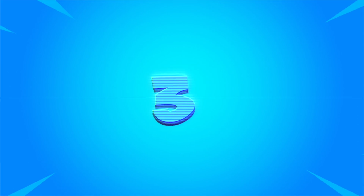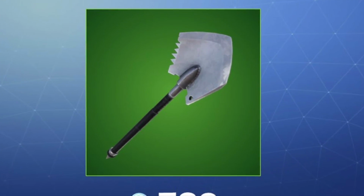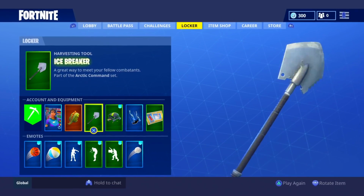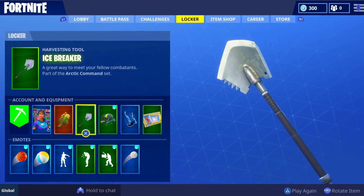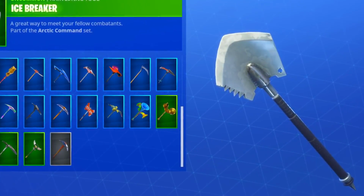Number 3, the Icebreaker is an uncommon pickaxe that only costs 500 V-Bucks and was released during Chapter 1. The Icebreaker comes in at the 3rd spot on the list because it has been a pickaxe tryhards have used since day 1 and still use, compared to some of the axes on the list that lost their popularity.